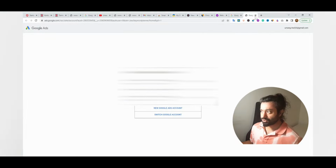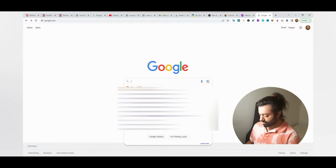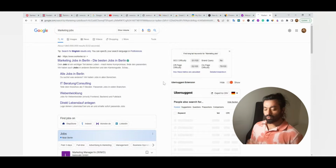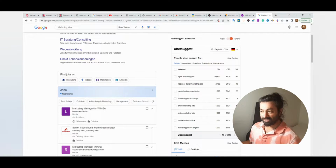The second tool which I'm going to show you is called Ubersuggest. Now what Ubersuggest does is, for example, I search for marketing job. Now the Ubersuggest extension shows me some more results on my Google search engine. So what it is doing is it's giving me keywords, or I should say tail keywords, the volume and the cost per click, which is coming from Google Ads, and SD, which is the estimated competition for the organic search.